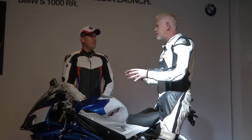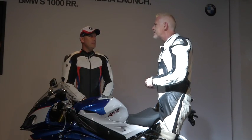It is massively, massively complicated. But fortunately, BMW had an ex-racer there from the US, and he was able to give me a little bit more of an insight into exactly what's going on. Anything else that's going to help the guy looking for that last tenth or two that springs to mind? Absolutely, again, the adjustable traction control.